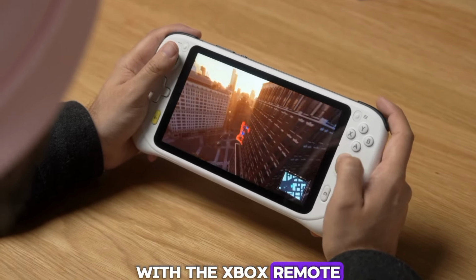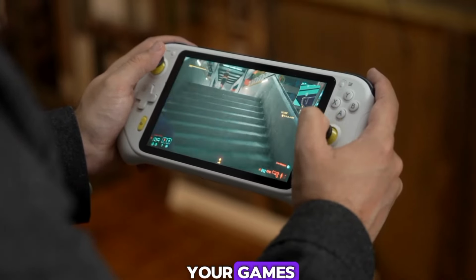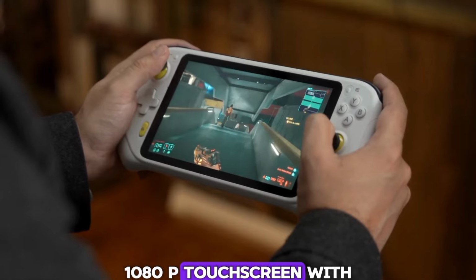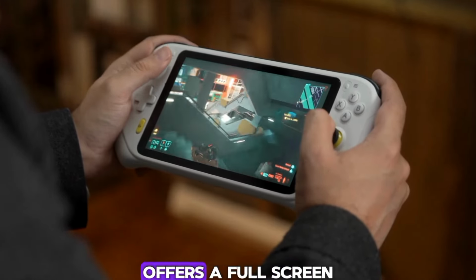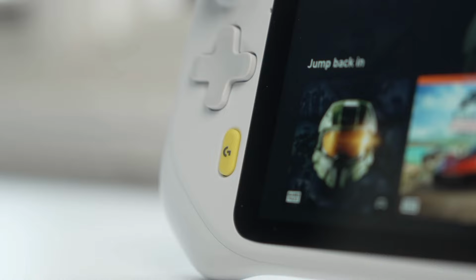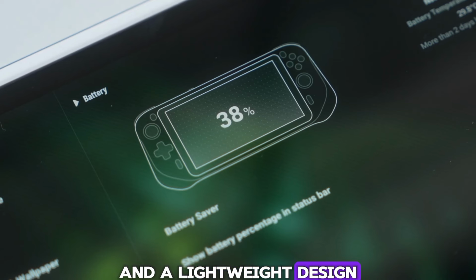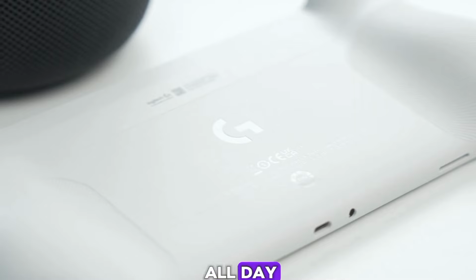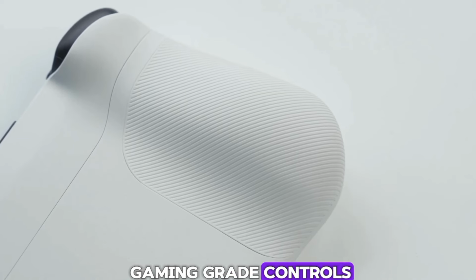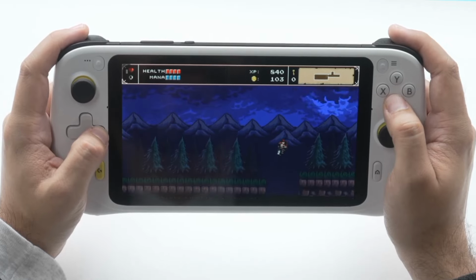With the Xbox Remote Play app and Steam Link apps, you can remotely play your games. The 7-inch Full HD 1080p touchscreen with a 60Hz refresh rate offers a full-screen 16:9 gaming experience. With a 12+ hour battery life and a lightweight design, you can comfortably game all day. The console also features gaming-grade controls with haptics, a gyroscope, and remappable controls.